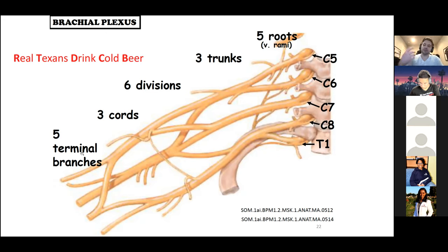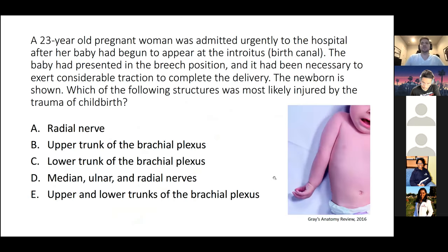When y'all get to the cadaver exam, you're going to want to be able to identify this M. This M is very important, but we'll get there. When you get there, we'll talk about it. It has to do with the terminal branches and how you identify it on a cadaver. But for now, you want to worry about the clinical stuff. So let's do this one.